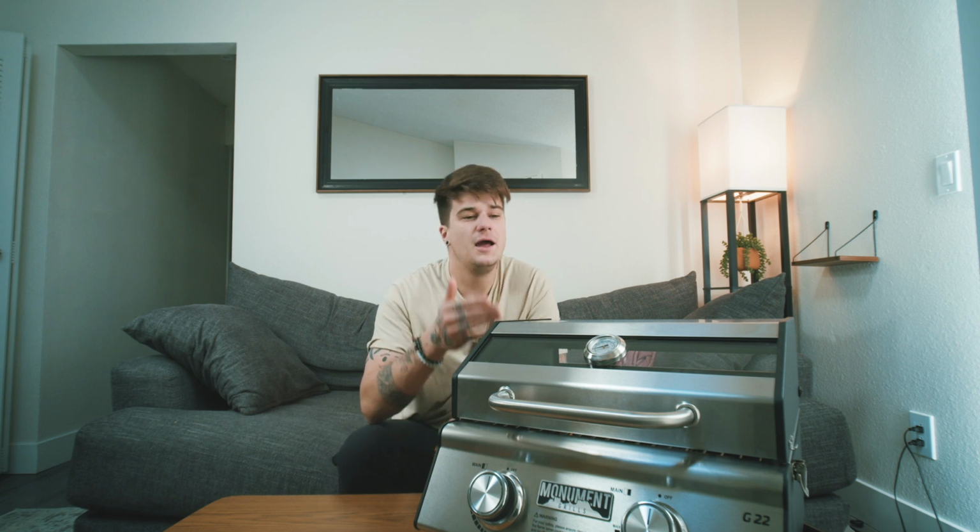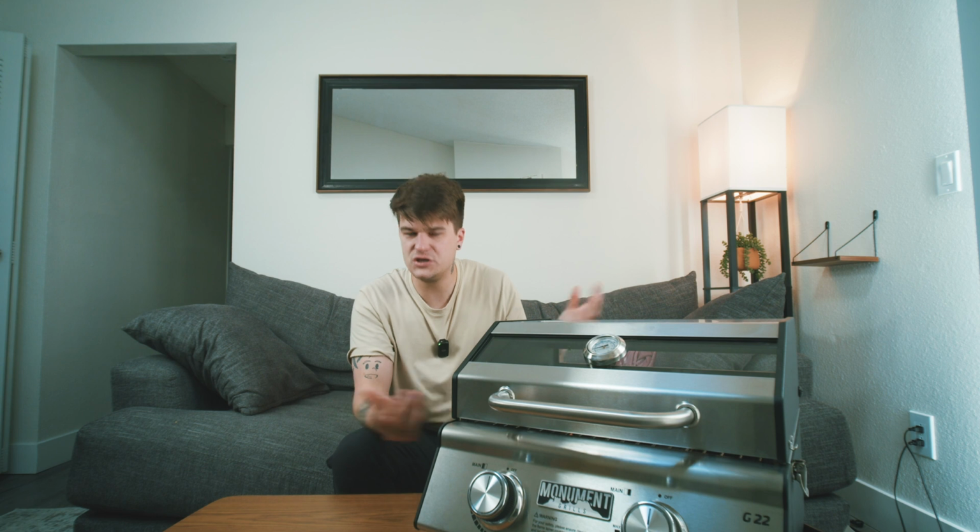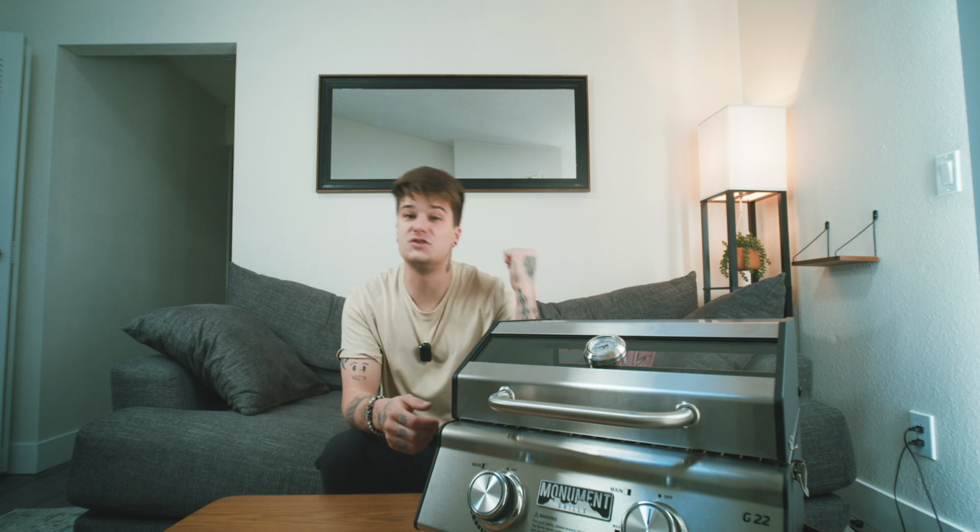I know things. I really like the temperature gauge because being able to control the temperature on the inside is huge, and knowing what the temperature is without having to lift open the lid and let all that heat out is also huge.